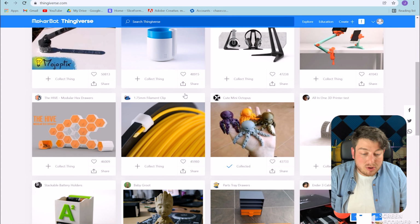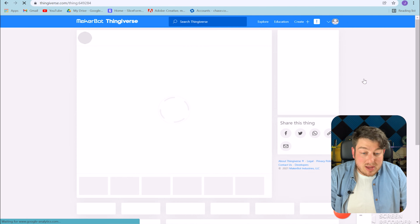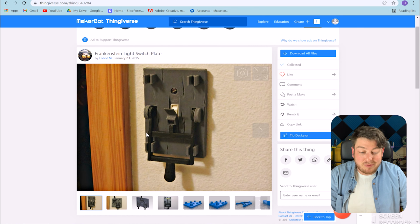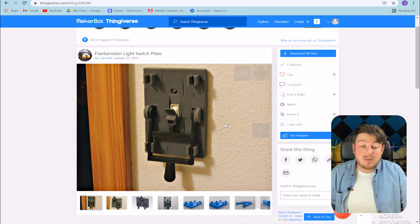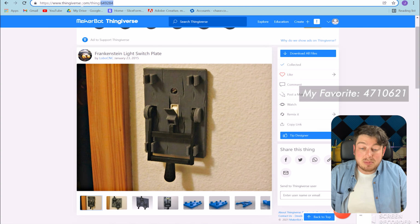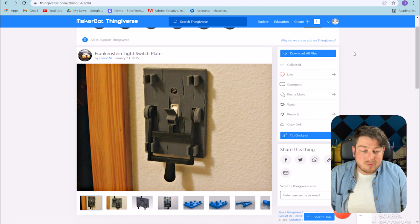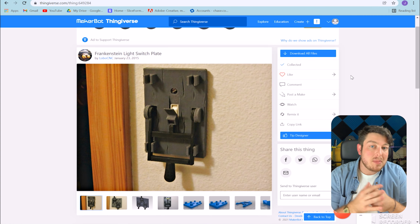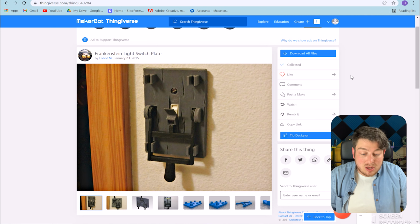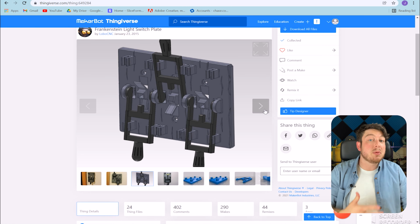Other really popular projects you'll come across are things for your 3D printer, things for other things in your life, things as cool as making a Frankenstein light switch for all of your light switches, if that's something that you want to do. For every 3D object that you have in Thingiverse, there also is a correlating number up top, where you can search this number and it will always pull up your item. Within every single item, you'll also have a whole list of things you can do on the side. You can download all the files, which if you actually have sometimes 20 different parts within this one item, it may be a good idea instead of going through and downloading all of them individually. But you can also go and look through all of their pictures. A lot of them will have multiple different versions or multiple parts that go together.